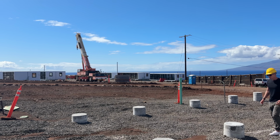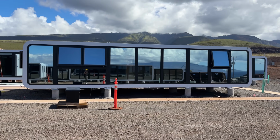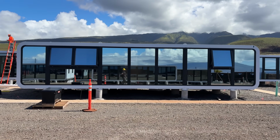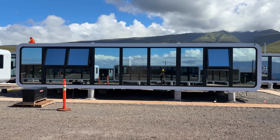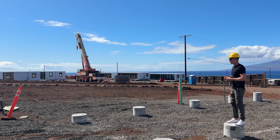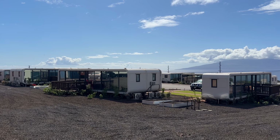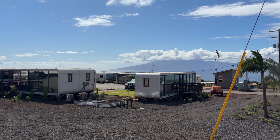Pretty quick. At this point in the video, you might be thinking to yourself, wait a minute, I thought the Lahaina fire was almost 1.5 years ago. And you're absolutely right. But what I haven't shown you yet is phase 1 that actually has people living in the homes, or the first part of phase 2, just on the other side of this fence, again, that has people living in the homes as we speak.